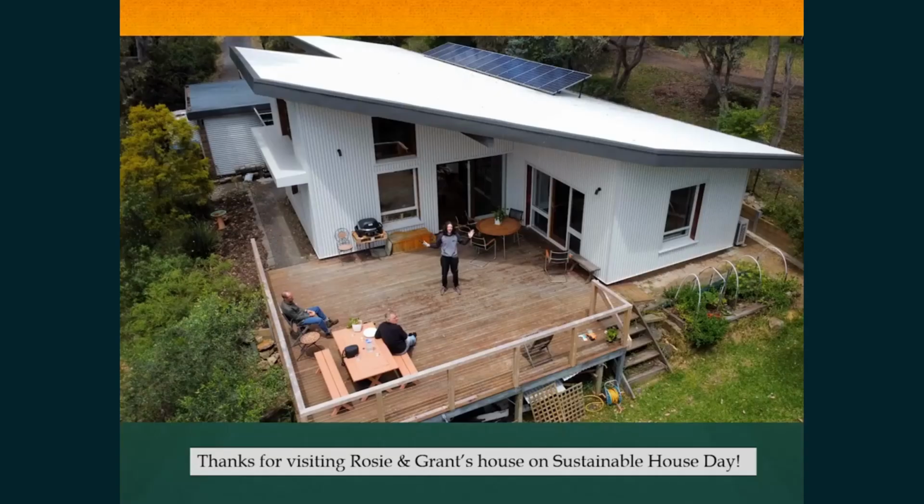Now we're at the back on the deck. We can see the roof line is facing northwest on a diagonal. This was designed to get that low winter sun cutting into the house but shading the summer sun. On the roof we've got a 3 kilowatt solar panel system. We'd like to expand that in future to hopefully cover all our winter hydronic heating requirements.